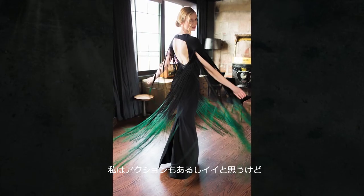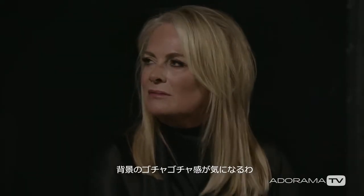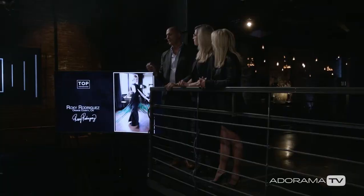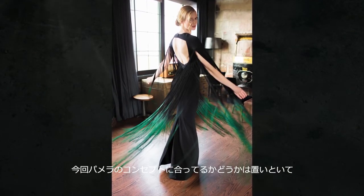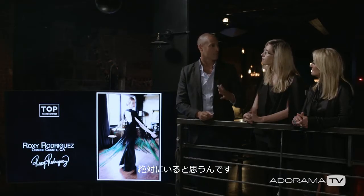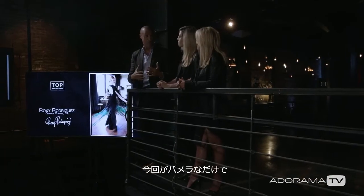I really do love the action. I think the color, everything looks great, but I think it's too busy in the background. I think it's not enough about the dress. There's no doubt that Roxy has a style. She has heart and soul in her pictures too, and you see it. And I think for the right designer, for the right brand, there's a great marketplace for someone like Roxy. Is it right for Pamela Rowland?